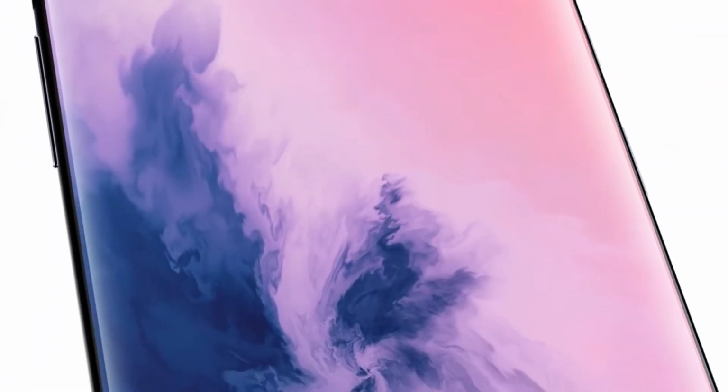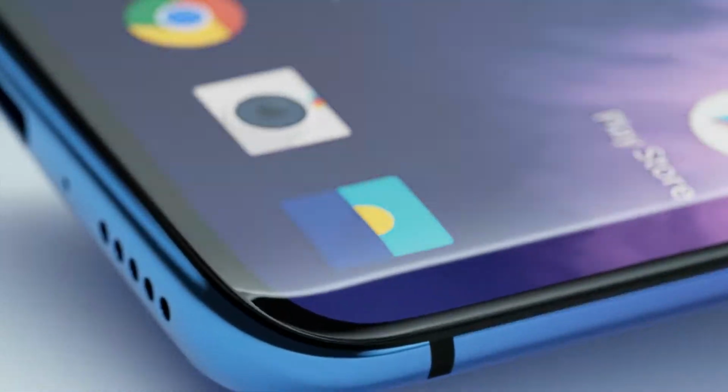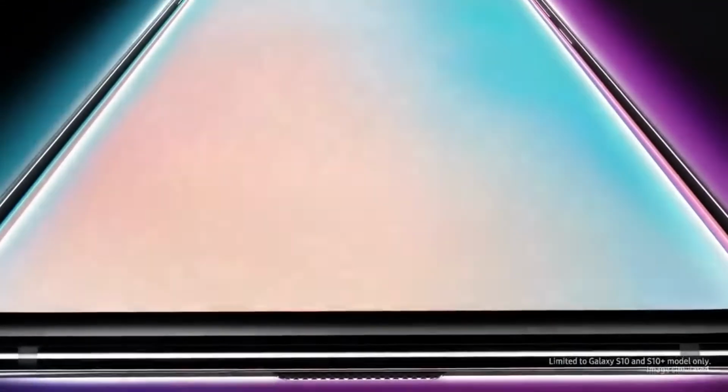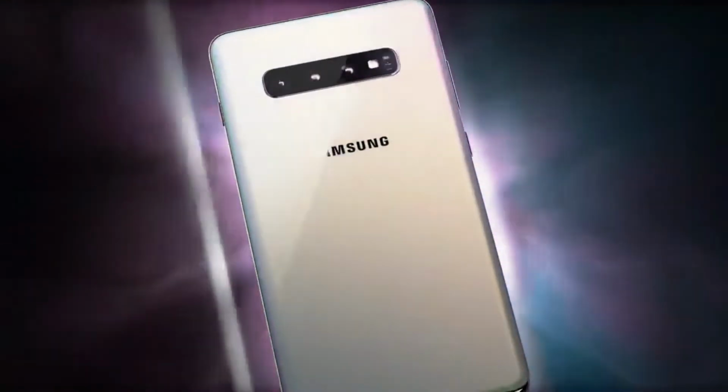What's up guys, it's time to talk about the most creative Samsung phone that could launch in the second half of this year. And we also have some more news on the Samsung Galaxy S11. So as we know, Galaxy S11 could have the most perfect infinity O-hole design, but apart from that, Galaxy S11 will have some serious upgrades under the hood.